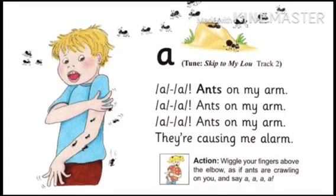Ant. Ants on my arm. Ants on my arm, they're causing me alarm.